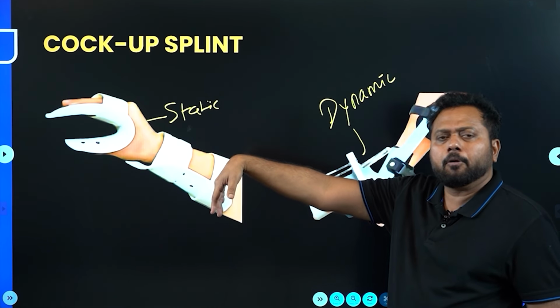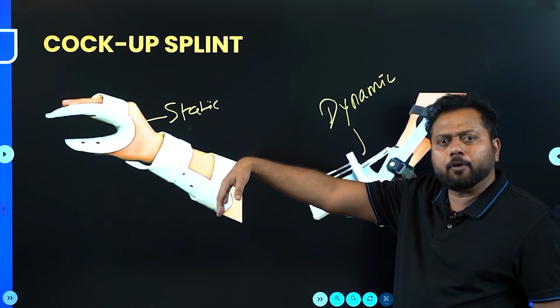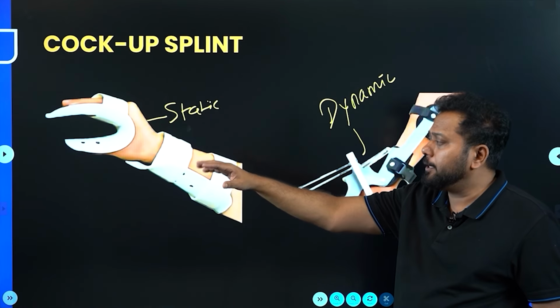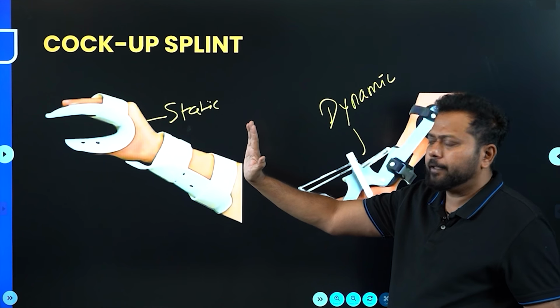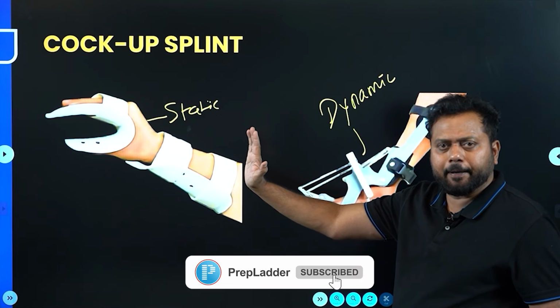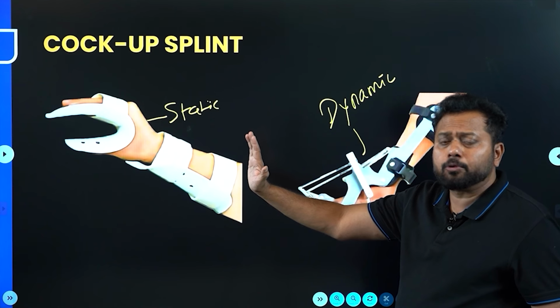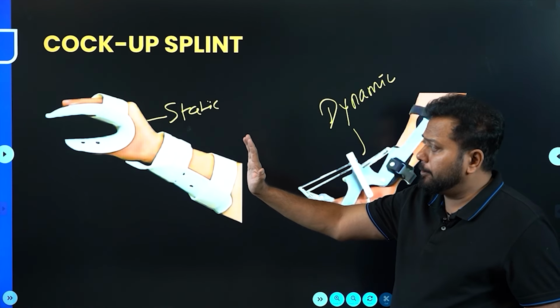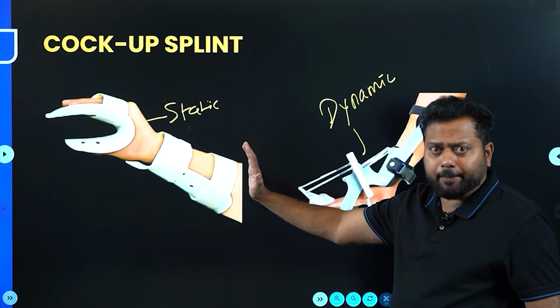Wrist drop, okay, radial nerve palsy, wrist drop. If it's a neuropraxia, definitely we know that this will recover in 6 to 8 weeks. I have to do like this and put a static splint. It is in this position. It won't act. It will be like this permanently. At least 24 hours, they should wear; the book says you should wear for 20 hours. So then it will be effective. So this is called a static cock-up splint.